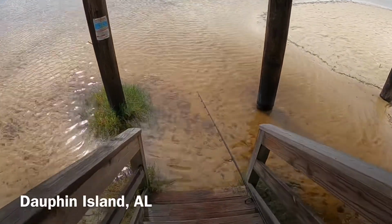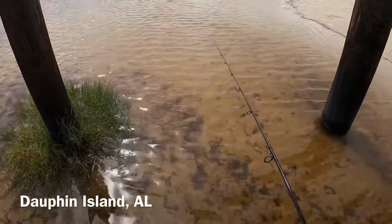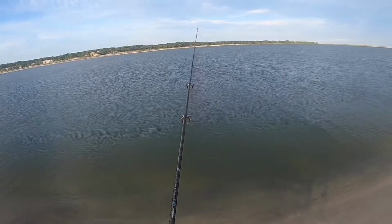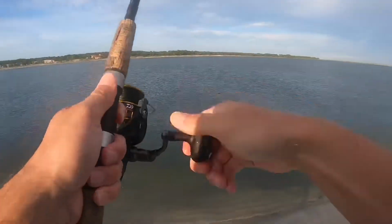Banged off an island. Look how flooded. Fishing after a storm. What I'm doing is putting pieces of squid on here on this double drop. There's one.